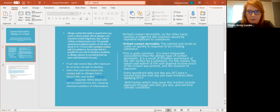Ever wondered why one day your DFT area is normal and the next day you have irritation after applying it? Well, the factors that may cause the reaction include exposure to wet skin, dry skin, or extreme climatic conditions. So usually another time that I get an irritant reaction is in the wintertime when my skin is crazy dry. I know in our team chat, that's usually when all of us are having our little irritant contact dermatitis, because our skin's dry, okay?